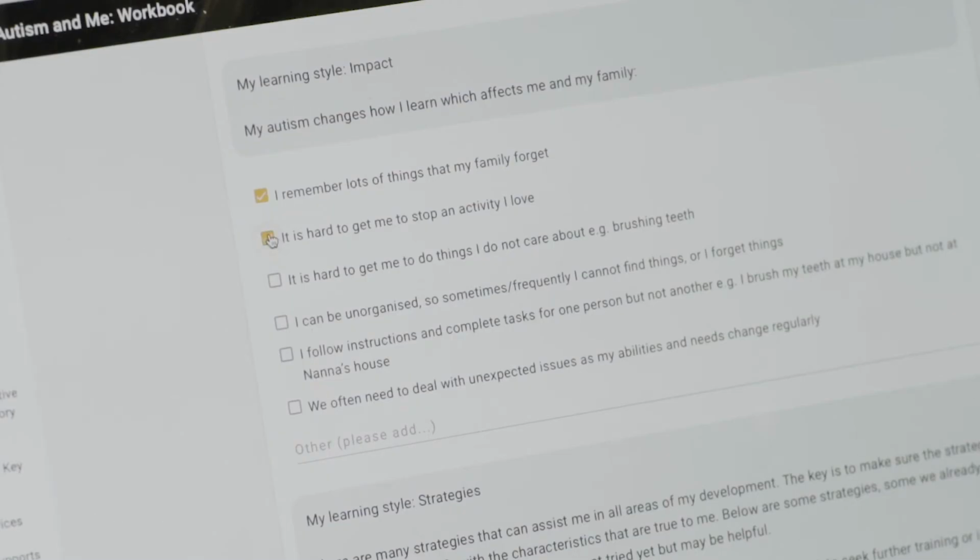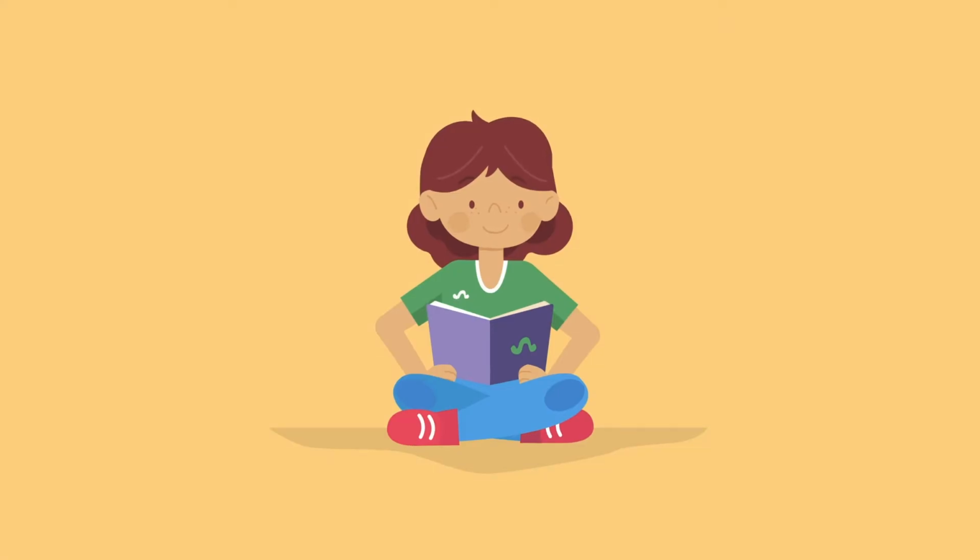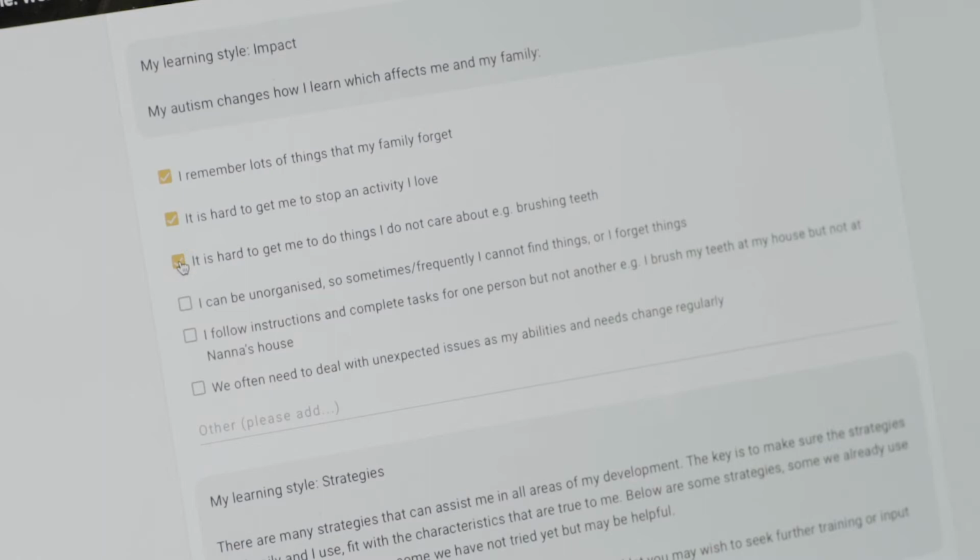But with Janie too, it can be hard to get her to stop an activity that she's really enjoying. So she might be out jumping, or she might be looking at her caterpillar books, and she really doesn't want to get a move on and do the things that the rest of the family need her to do. Similarly with Janie, it can sometimes be hard to get her to do the things that she doesn't really want to do, like brushing her teeth. Janie can be very disorganised, and that can impact on the family in a big way, because sometimes things just have to be done by a certain time and in a certain way to get them done. So there are lots of strategies that we'll talk about later that will help Janie with that as well.